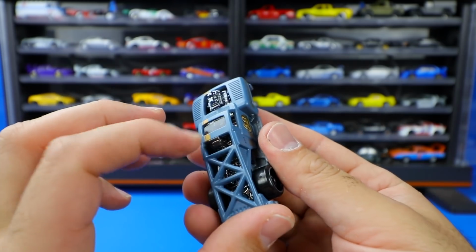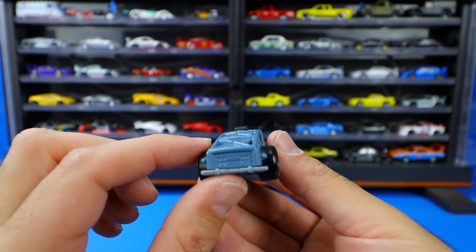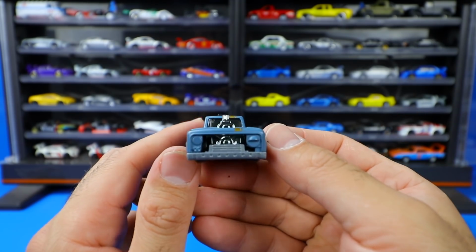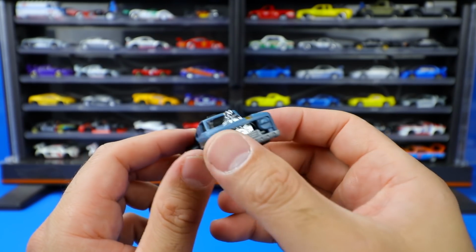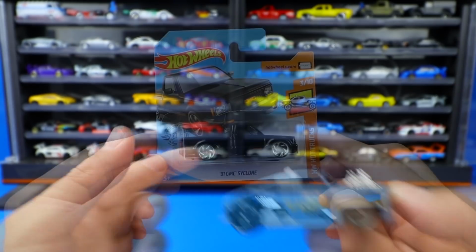We've even got this thing sticking out. It's kind of like an air intake of some sort. Not much detail as far as the rear goes because they've kept all the details for the center of the casting, and then you can see that exposed engine right on the front. Not much paintwork as far as the headlights go. Number 52 on the side.